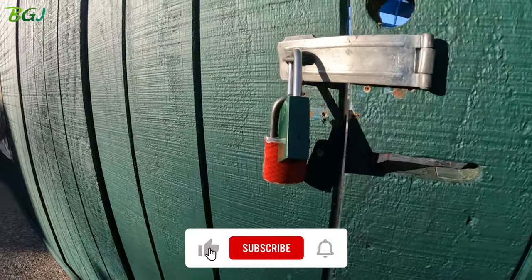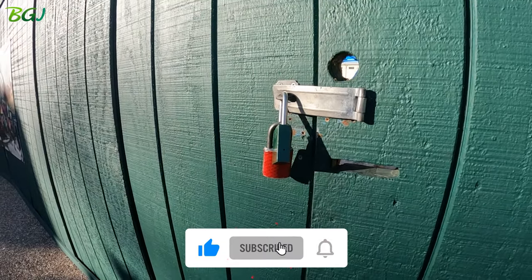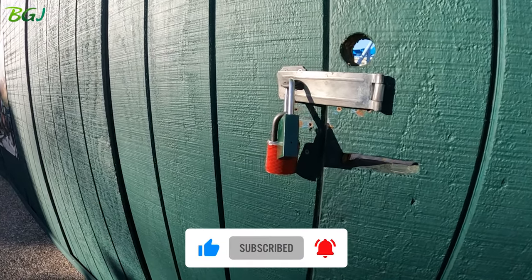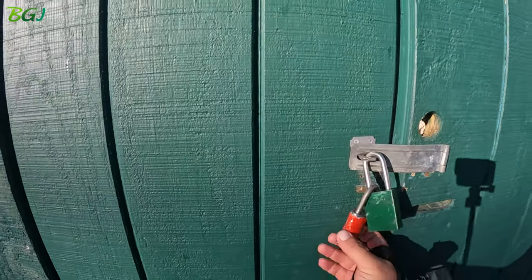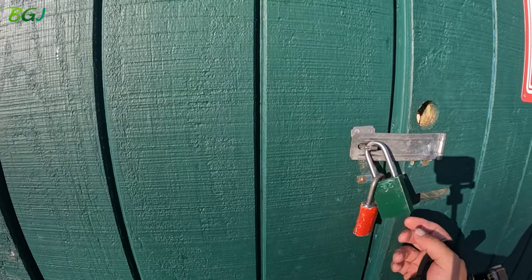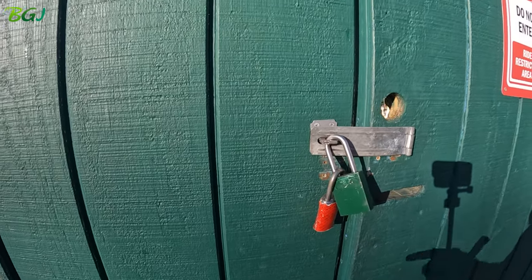There is a secondary lock here, which means testing is in progress. The second one is, I think, a lockout, or one of those is a lockout.